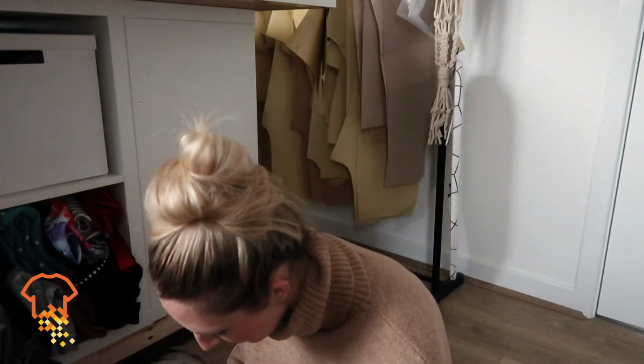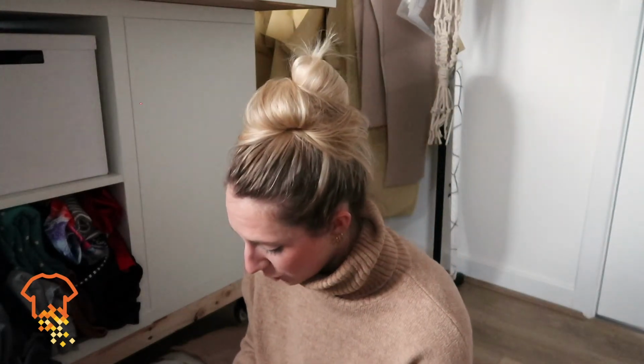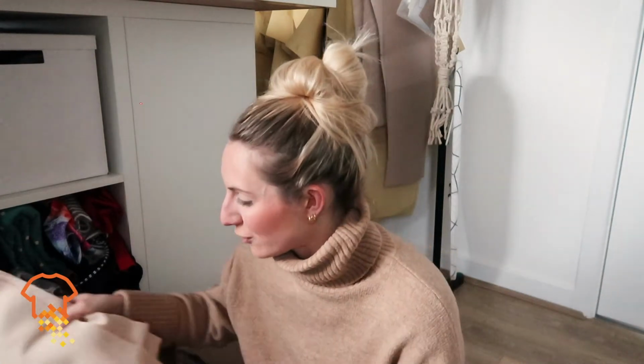I think this was in a remnant sale as well. I've got 1.5 metres. Oh, here we are, yeah. We actually have a label on this one, which makes it easy for me to tell you what it is. So we've got 1.5 metres of this, but I freaking hate the tone of it. It's really not my cup of tea. This is just a stretch trouser fabric in beige.